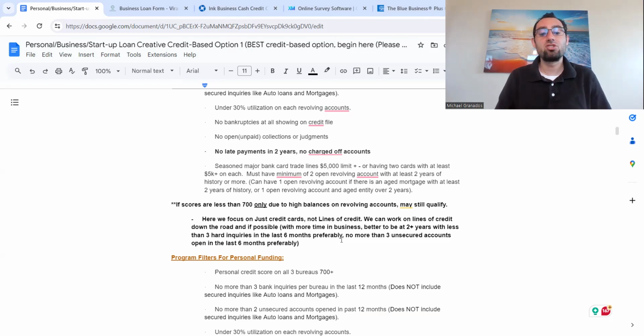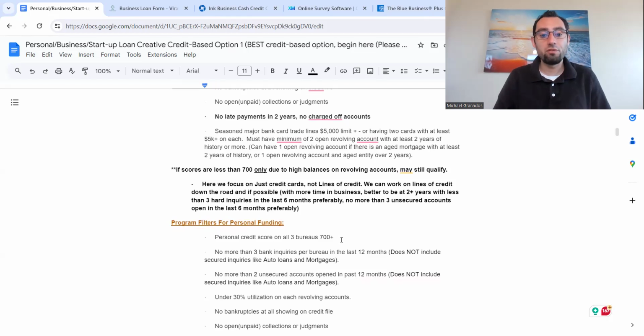No open unpaid collections or judgments. No late payments in 2 years. No charged off accounts. Usually that is it. Sometimes 1 year maybe helpful, but it's still really hard to do that. Even if it's a slight payment, you just missed it by a day or two, a $5 payment is as big as a 300 plus payment. The gravity of the situation is huge, even if it's just a low payment.